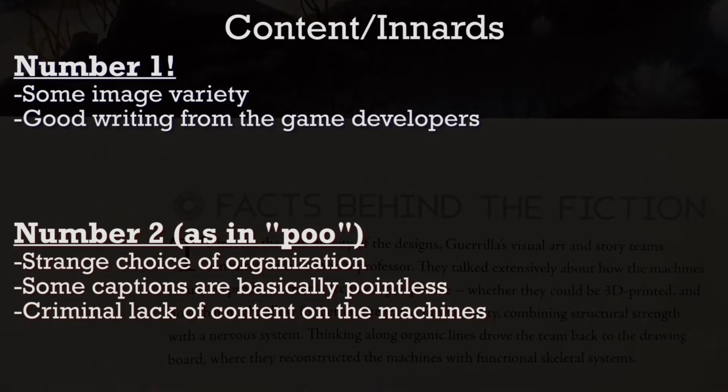Well, to summarize the content section, there's some good stuff in this book, but the omissions are quite glaring. It is well below average as far as content is concerned.